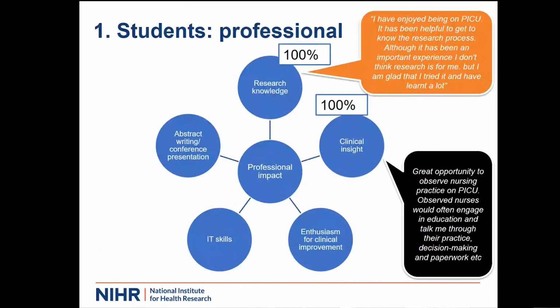I put up this quote at the top because this person said, it's been an important experience, but I don't think research is for me, but I'm glad I've tried it and I've learned a lot. And I think that's really important to acknowledge. Research isn't for everybody. We absolutely get that. Placements, working as a clinical research nurse or as an academic, it's not for everybody. But you know what? She'd done it. She recognised it was important. And actually, the way I see it is that she will be a nurse who has at least got knowledge and skills in what's involved in doing this kind of work, and hopefully she'll take that forward in her clinical practice. So I think it's important to acknowledge that it isn't for everyone, but she still evaluated the placement as a learning experience really well.